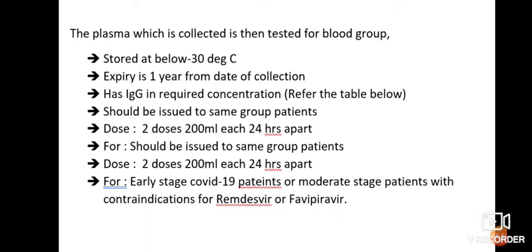And the plasma which we are collecting is then tested for the blood group, because although we are collecting only the plasma, aiming to collect very little RBC traces, it is usually transfused group to group. After collection it has to be stored below minus 30 degrees Celsius, and the expiry of this product is 1 year from the date of collection. It is required to have IgG in a required concentration, depending upon the kit and the system being used for collection, and it should be issued to individuals of the same group. The dose is usually 2 doses, 200 ml each, 24 hours apart.